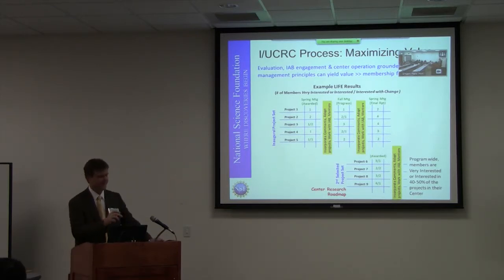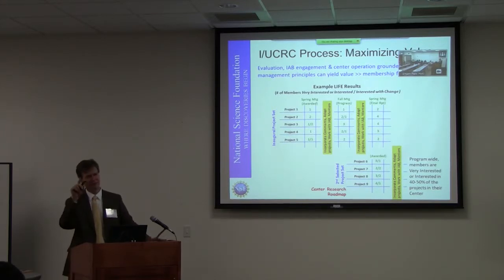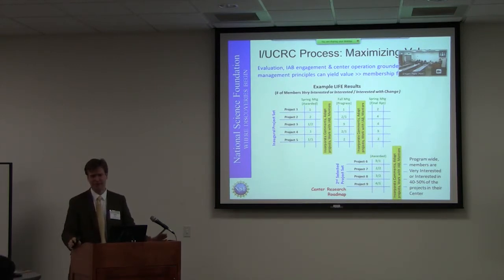I've noted on the side here, this is another evaluation result across all centers across the country, those 61 centers. Looking across all centers, an average member of a center will be either interested or very interested, between 40 and 50%, to click off on the light, in 40 to 50% of the projects within their center.